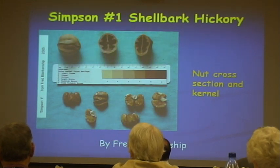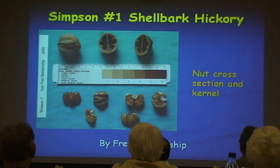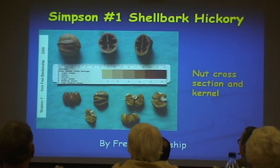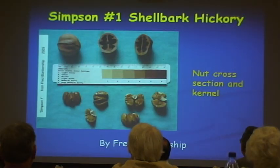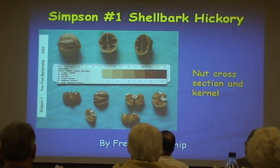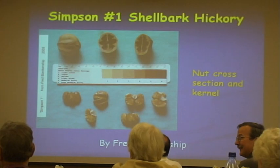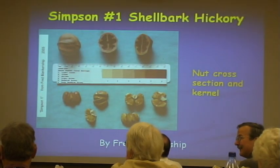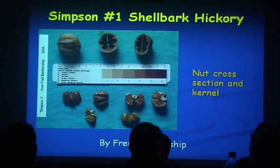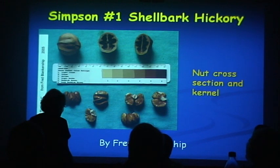Can we get a finer adjustment on that? That's it? Okay. Okay, you do it. No, go ahead, you're doing fine. Can't get them all. Here, hold on a second. There we go, that's better. Now I got a forward and reverse on this, so if you want me to go back, go back.